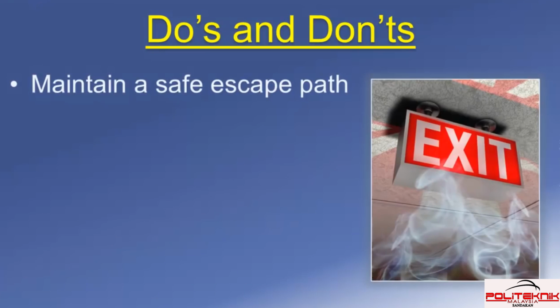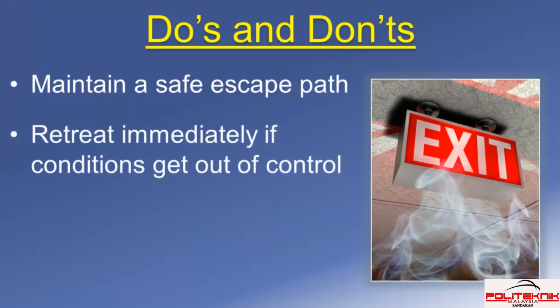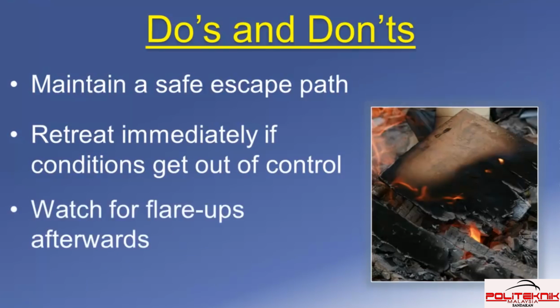Here are some important things to keep in mind in case you are going to try and extinguish a fire. The first is to never get yourself in a position where you could be trapped should the fire spread. Always maintain a clear path away to the nearest exit or other safe area and evacuate immediately if the flames, heat, or smoke seem to be getting out of control. And once you have extinguished the fire, keep an eye out for flare-ups. Sometimes the fire continues to smolder beneath the burnt debris, and it is not uncommon for a fire to reignite several minutes later.